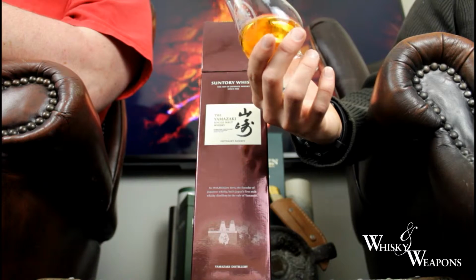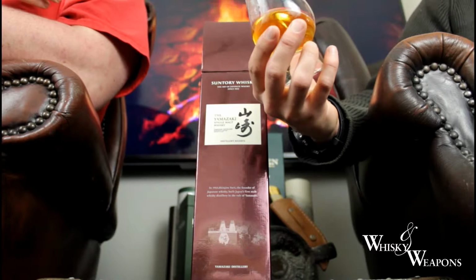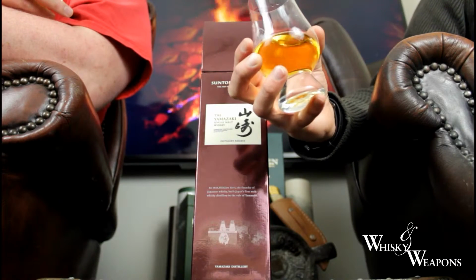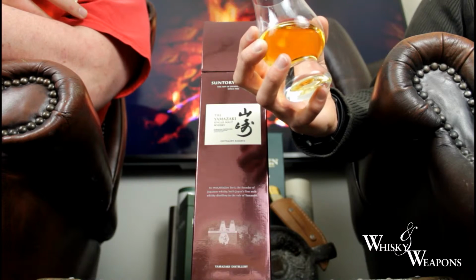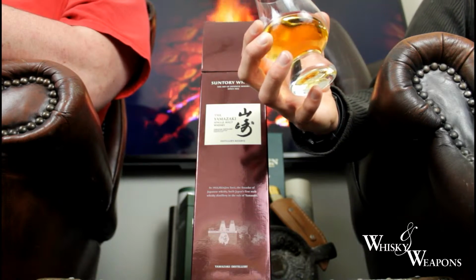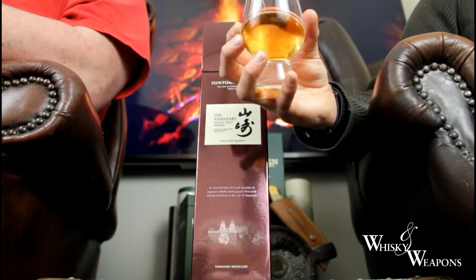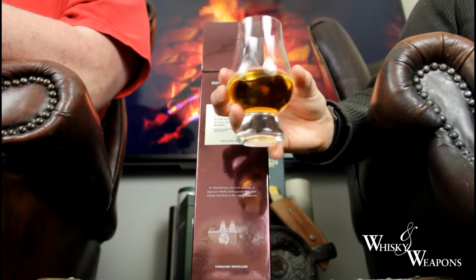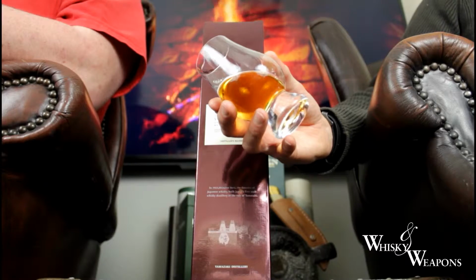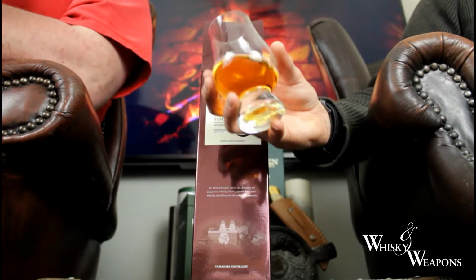So what we're looking for here, with any Japanese whiskey, is nice fruity floral notes. Fruity floral? There you go, guys, there's the technical term. You heard it at Whisky and Weapons first. Fruity floral notes. That's the one, yeah. So I think we should expect red berries on the front. Like I say, it should be summer fruits, backed by maybe some dry fruits, raisins, sultanas, that kind of thing. Touch of coconut. Let's get into it, eh? Let's have a smell.